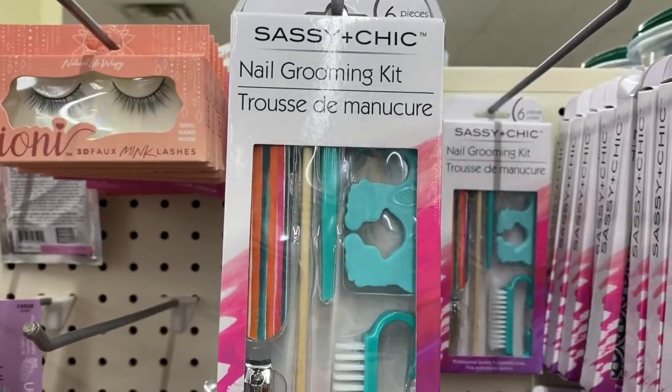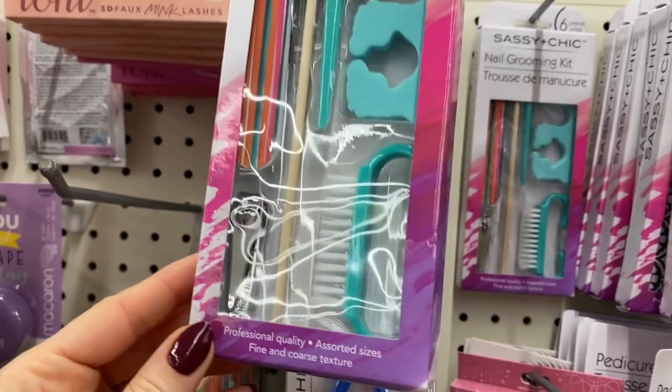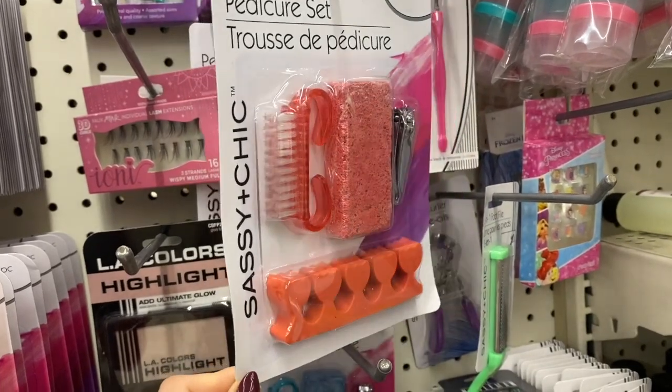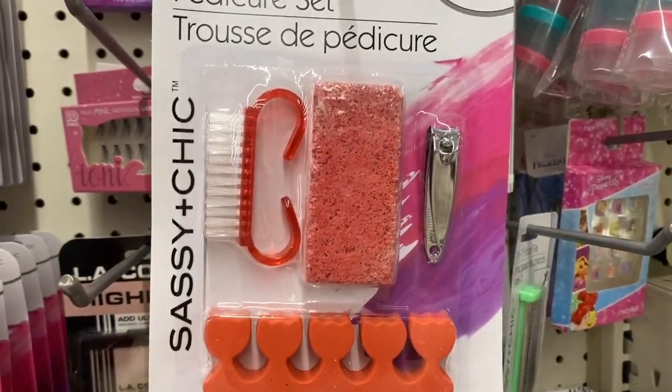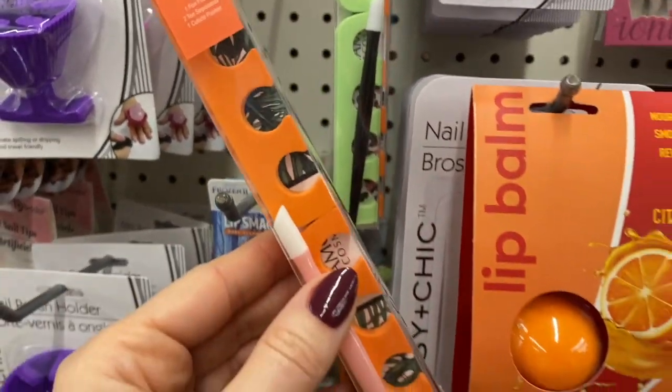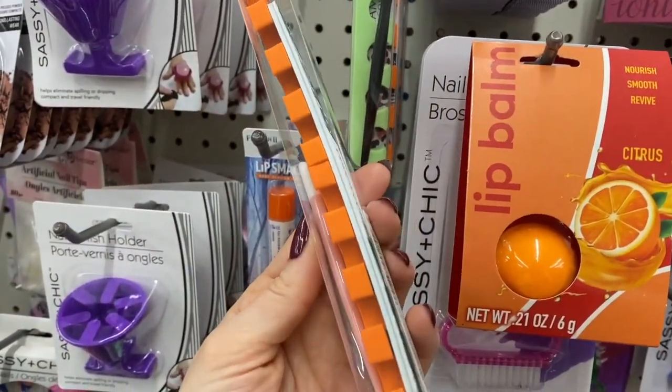Next up, we have a full mani kit. I came across this and I thought it was just a great thing for someone who doesn't have any nail tools. This is the perfect place to start. They have all the basic tools and equipment you need to do your own nails at home. Right alongside that is a full pedicure kit. Now I'm going to combine a couple other items I saw here related to the pedicure because there were so many. So there was this comprehensive pedicure kit and other pedicure essentials that would work perfectly fine when doing your own pedicures at home.